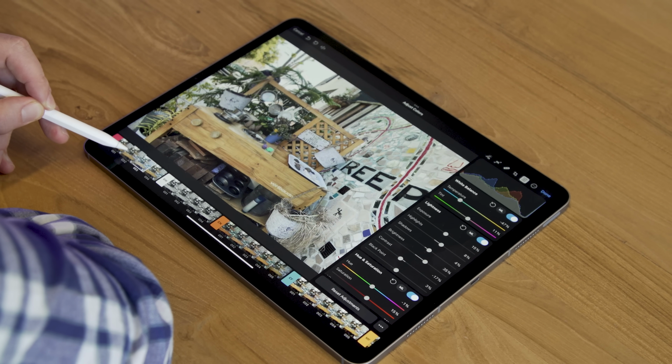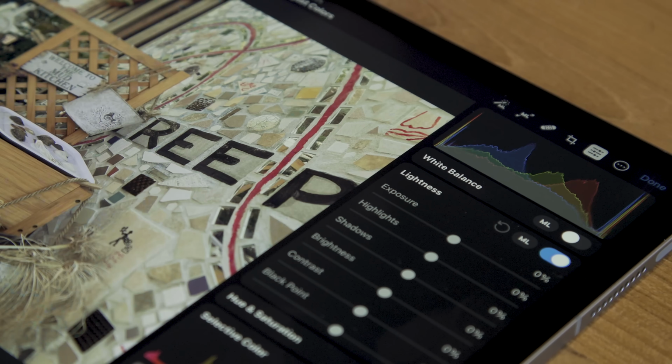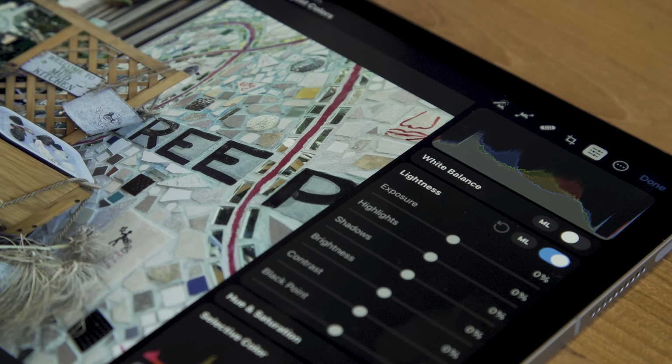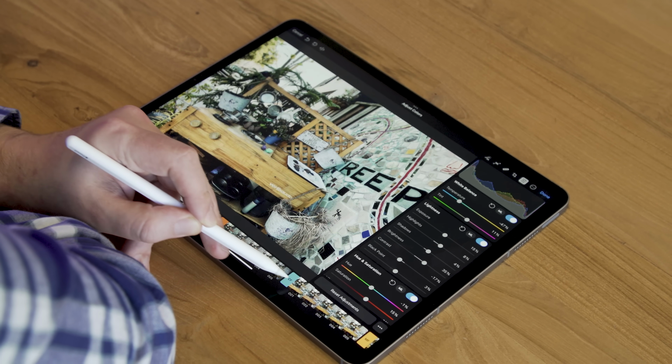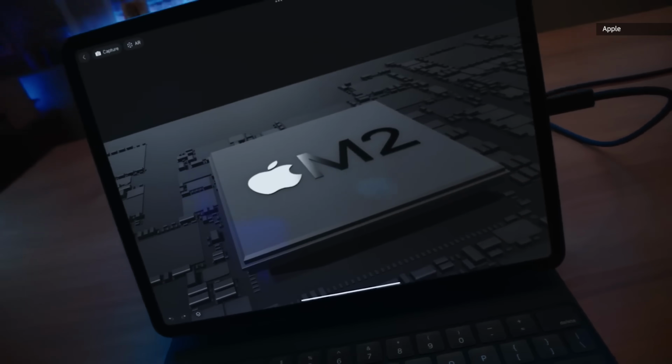Hovering and moving the pencil across a strip of different filters at the bottom of the app automatically applies them as a preview. It's wicked fast, and it's a fun way to see what your picture will look like when you're done editing. But let's get to that M2 processor, shall we?